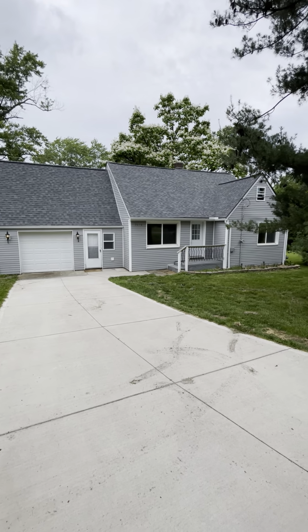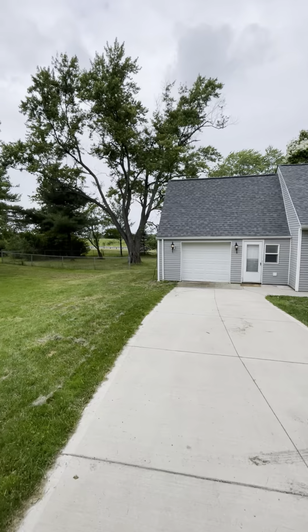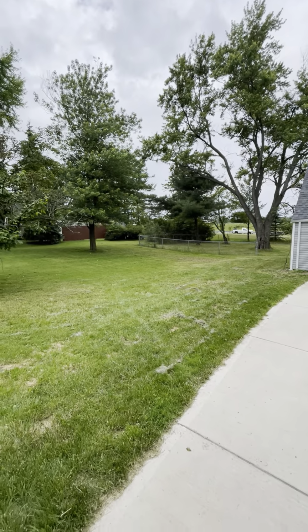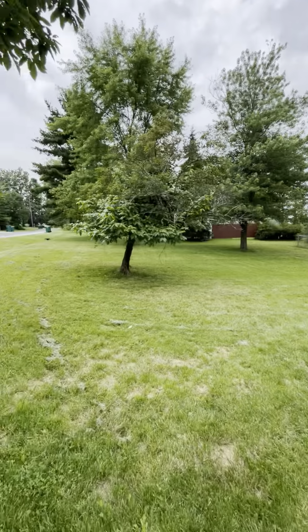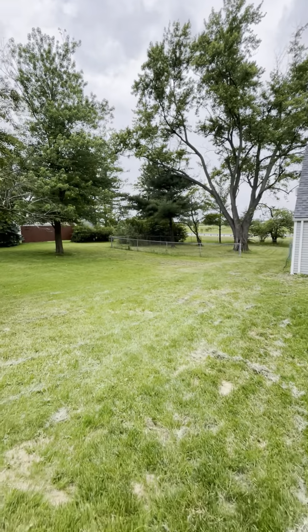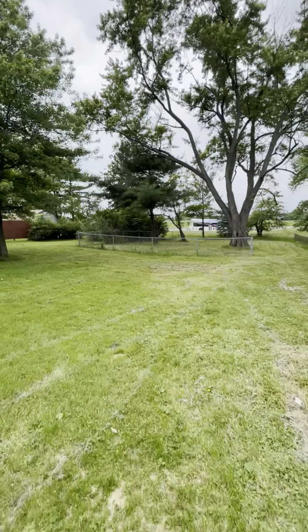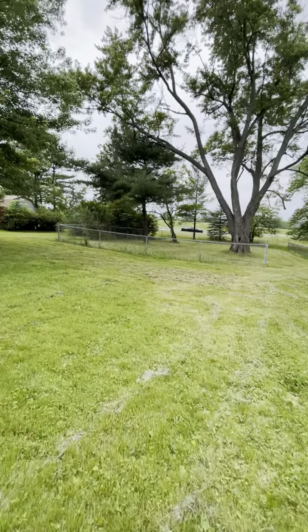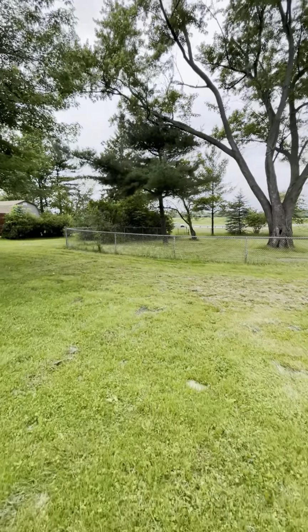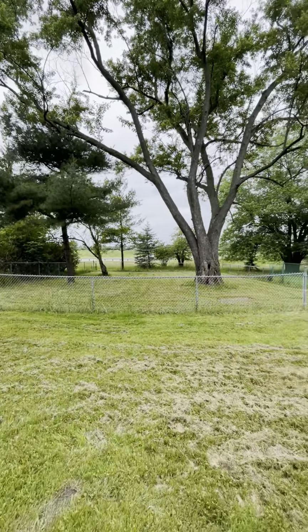I'm at 7472 Painter Road, in Oakwood, Ohio. This is a huge yard. The yard goes way over there, and this whole fenced-in area over here is also included in the lot. It's kind of funny because the fenced-in area is sort of separate, but it is part of this lot. You can see it goes way back here.